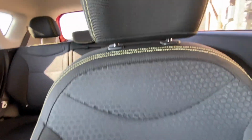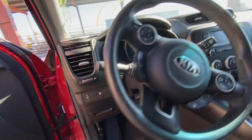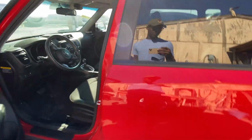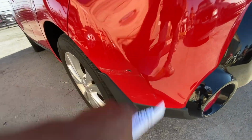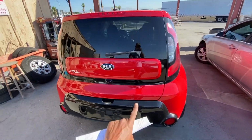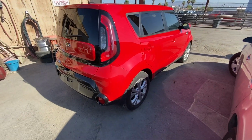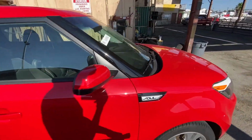Seats are cloth. They look really good. No rips or anything like that. Actually still kind of has that new car smell, if you ask me. I'm digging this Kia Soul. We do got a little slight scratch right there. Nothing that would be a deal breaker. I'm digging the red and black look on this. I really love this. So I think this one will probably go for like 6 grand here today.